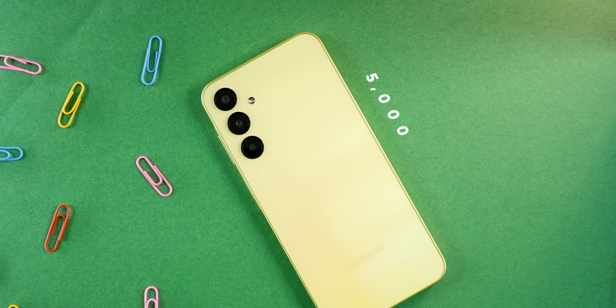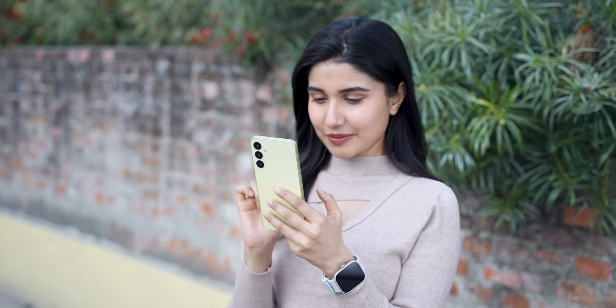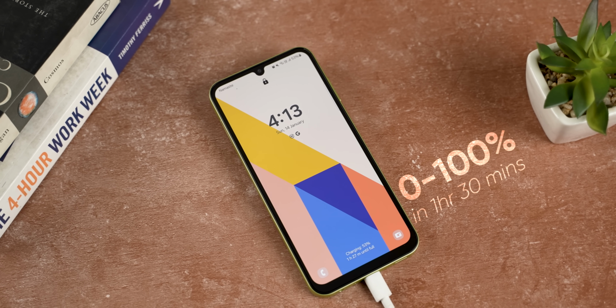I also found the battery life on this thing to be very good. It provided me with a consistent one-day backup. I am someone who takes a lot of photos and I'm always using mobile data, and with the Galaxy A25, I usually had to charge it just before going to bed. So yeah, solid battery backup over here. Charging is a bit slower as expected from a Samsung phone, as it takes over 1.5 hours to get fully juiced up.